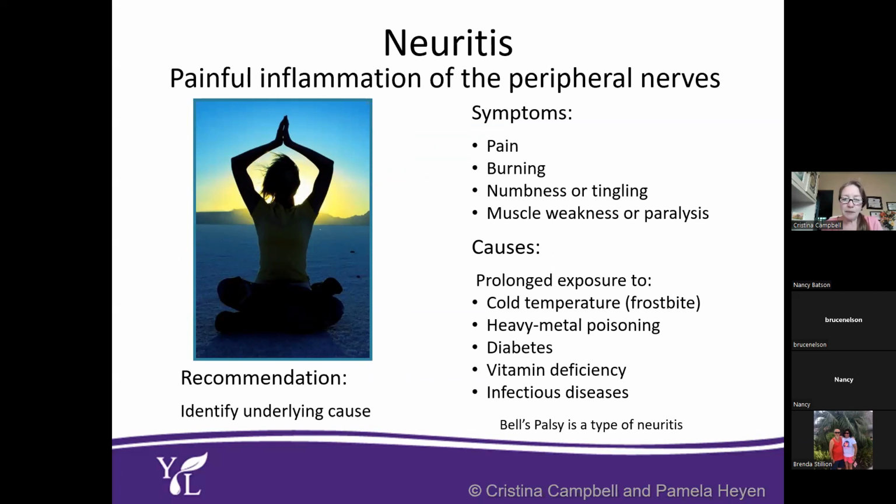Palsy is a type of neuritis, but I believe that's more stress-related, or it could be. When we're stressed, we get a vitamin deficiency and a mineral deficiency, because our bodies just suck up those vitamins and minerals. So under situations of stress, you want to increase your minerals and increase your vitamin C for sure.